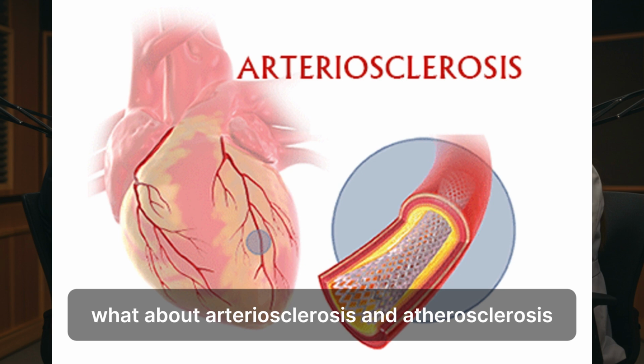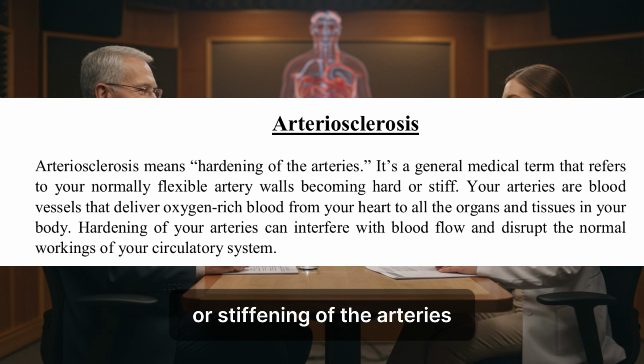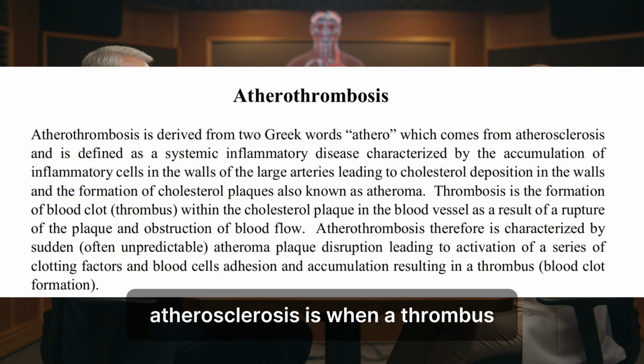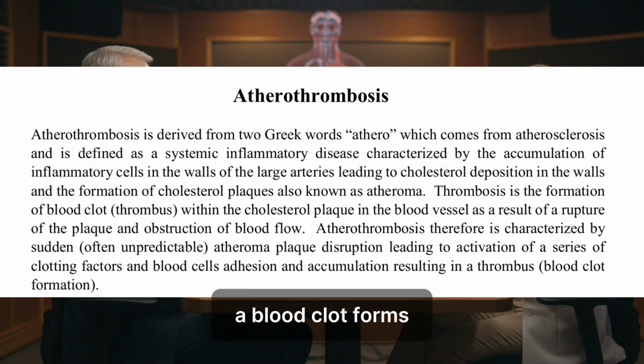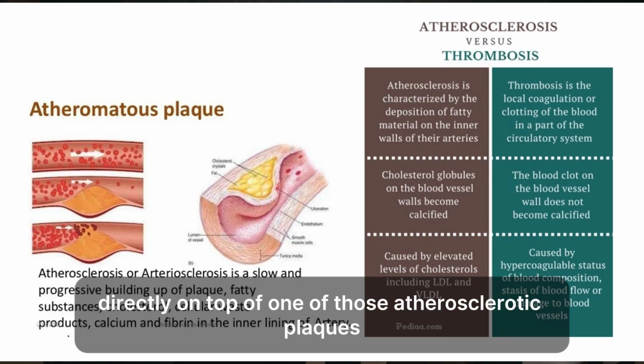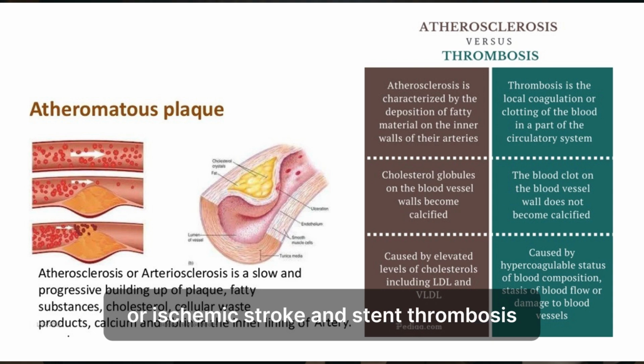What about arteriosclerosis and atherothrombosis? Arteriosclerosis is the general term for hardening or stiffening of the arteries. Atherosclerosis is the specific type involving plaque buildup. Atherothrombosis is when a thrombus, a blood clot, forms directly on top of one of those atherosclerotic plaques, usually after it ruptures. That's often the trigger for a heart attack or ischemic stroke.